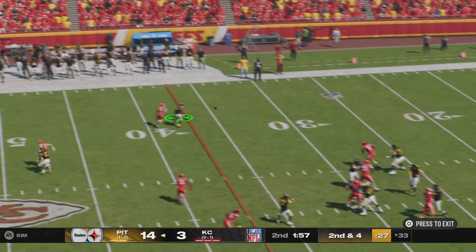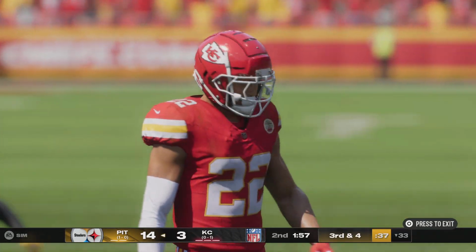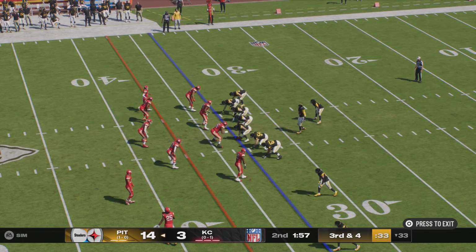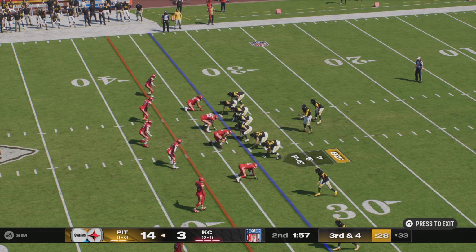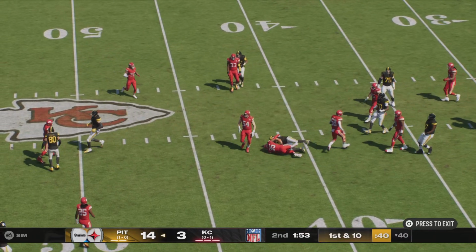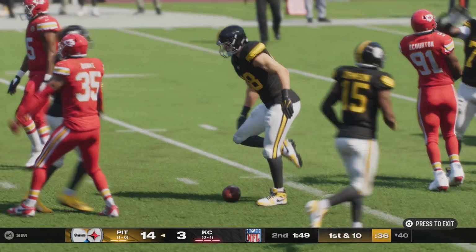From the 33 on 2nd down. Fires right away, but incomplete. Looking for his wide receiver there. And now they need to get 4 on 3rd down. Looking for a throw here. He has the 1st over the middle. And he'll pick up enough to move the chains.